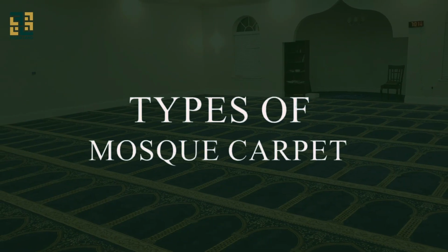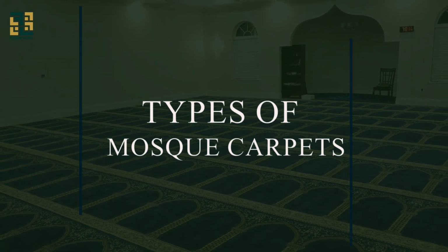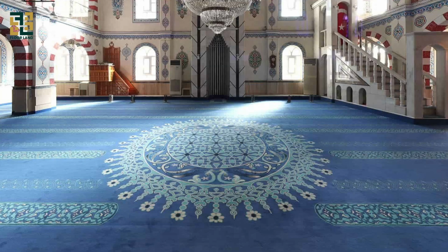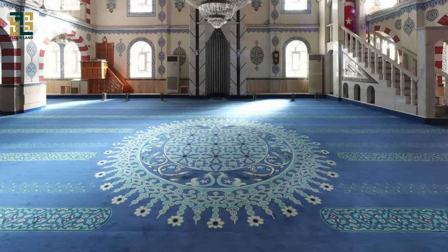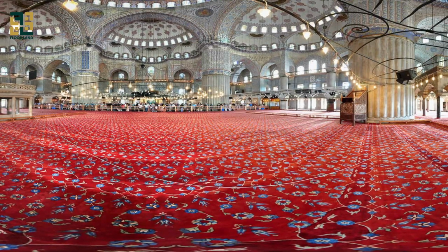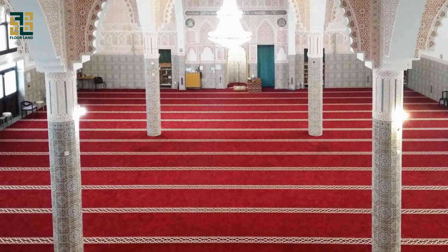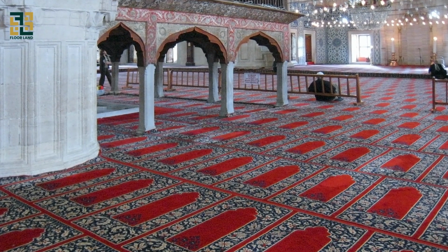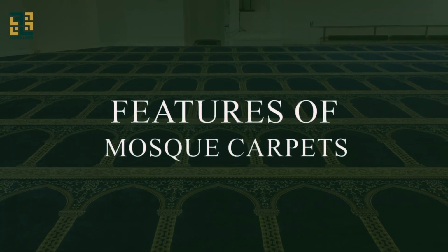Types of mosque carpets. From intricately woven prayer rugs to plush wall-to-wall carpets, there's a mosque carpet to suit every style and preference. Whether you prefer traditional patterns and motifs or modern designs inspired by Islamic art and architecture, you'll find a wide selection to choose from.